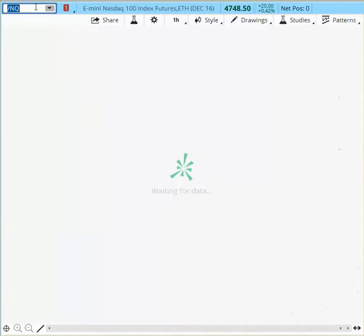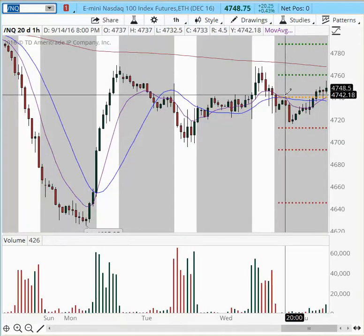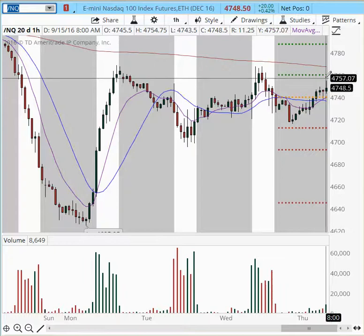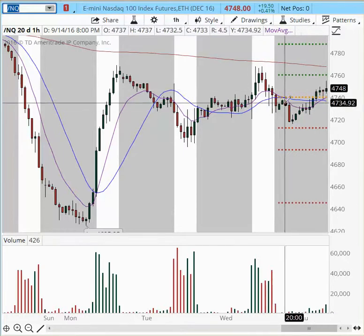NQ. NQ continues to be the strongest of all indices. So with very strong market internals, we will look to go long NQ. This is my favorite for the long because it is the strongest of all these other two indices.